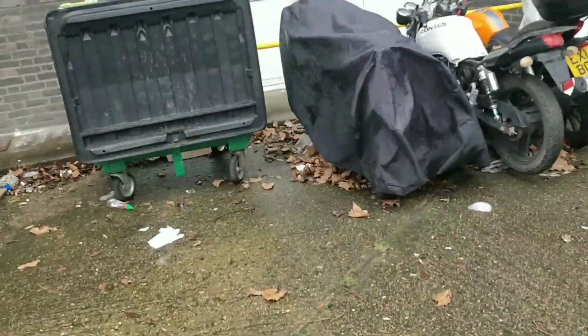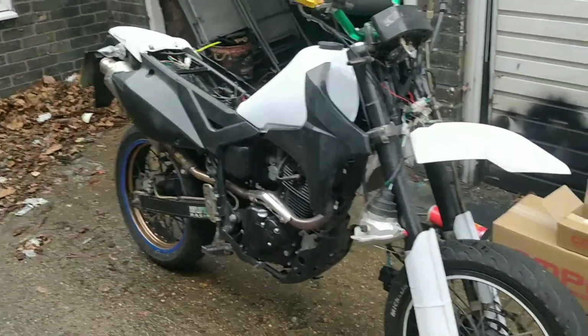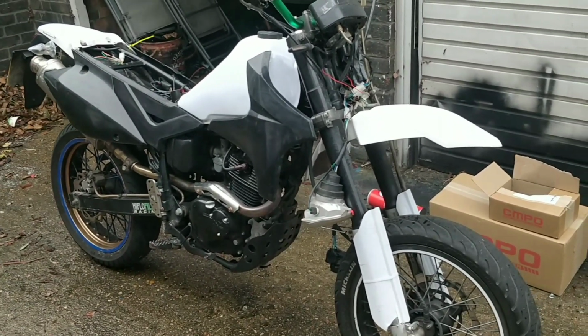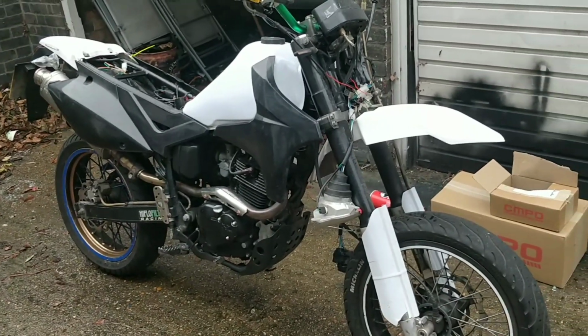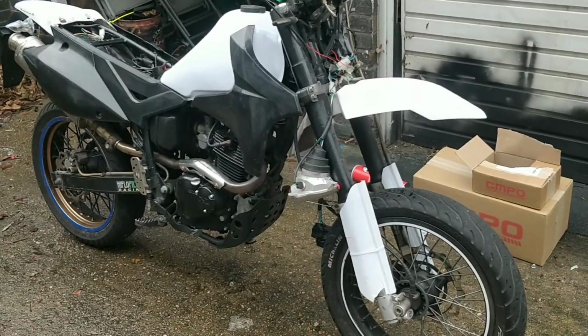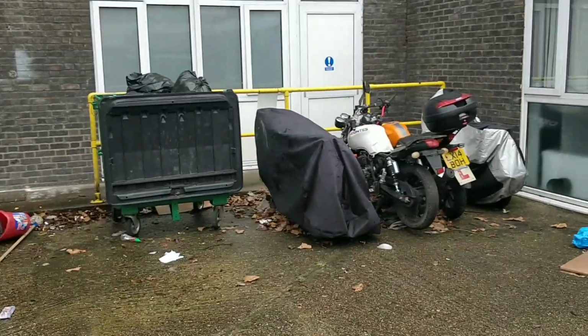Interesting development on the CBF 125. I pulled down all of the adverts. I tried to put an advert on Gumtree yesterday and Gumtree declined the advert. Now Gumtree only do that when something's flagged up. Normally it's like it was a category N at some point, or category D or C, so you can't put it on Gumtree, which is ridiculous. However, on this occasion it has flagged up as stolen.